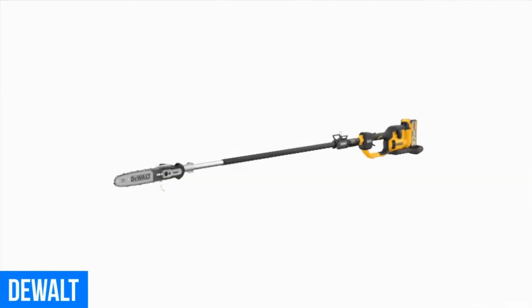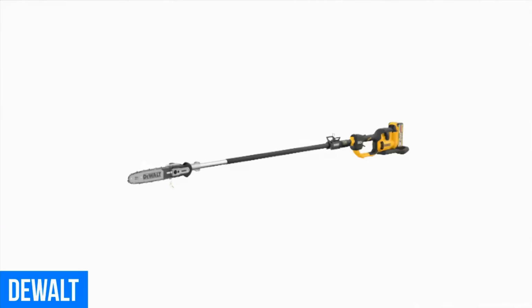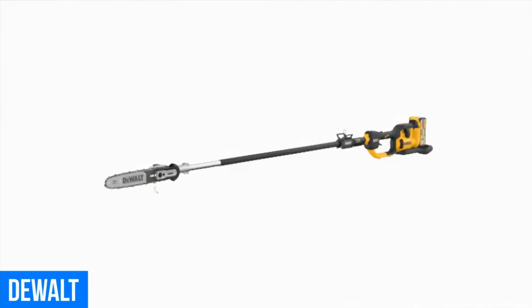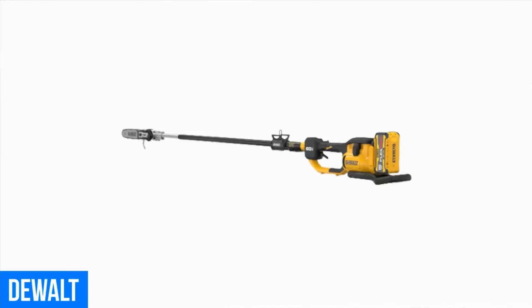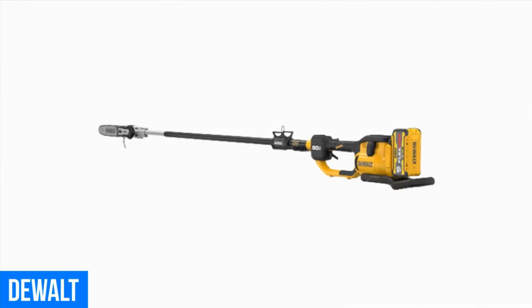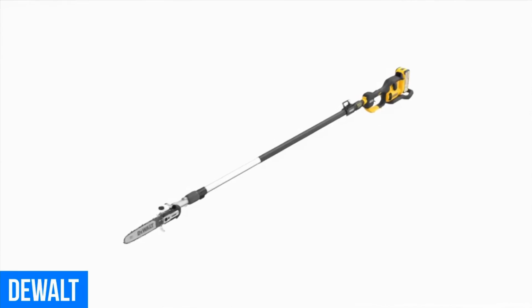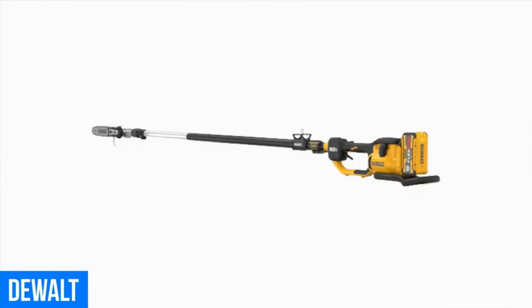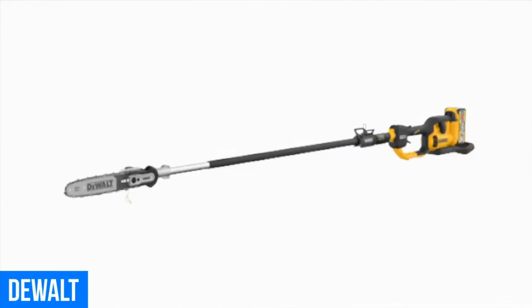DeWalt FlexVolt Pole Saws. And DeWalt wasn't done there. They also introduced 2 new 60-volt FlexVolt pole saws, the DCCS673X2 fixed model and the DCCS675X2 telescoping version. The fixed model features a 95-inch shaft, giving you just under 8 feet of reach, and it delivers 25% more power than a typical 36 cubic centimeters gas pole saw. It's engineered for durability with a magnesium gear case, adjustable oiling, lateral chain tensioning, and a captured bar nut, so you're not losing parts up in the tree.